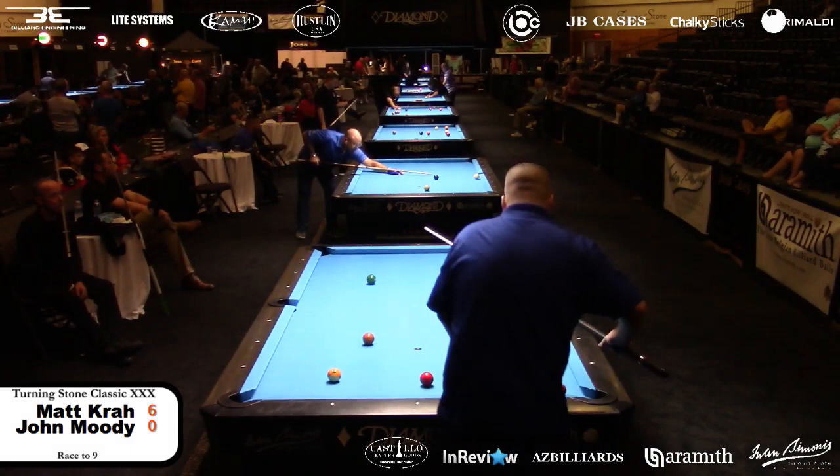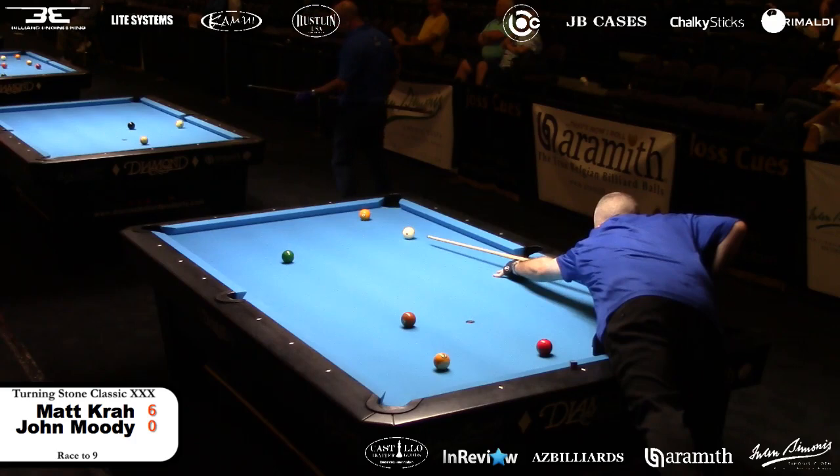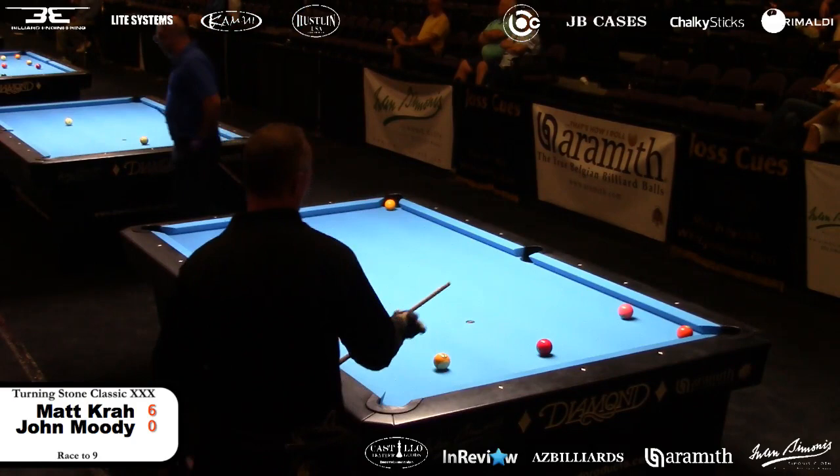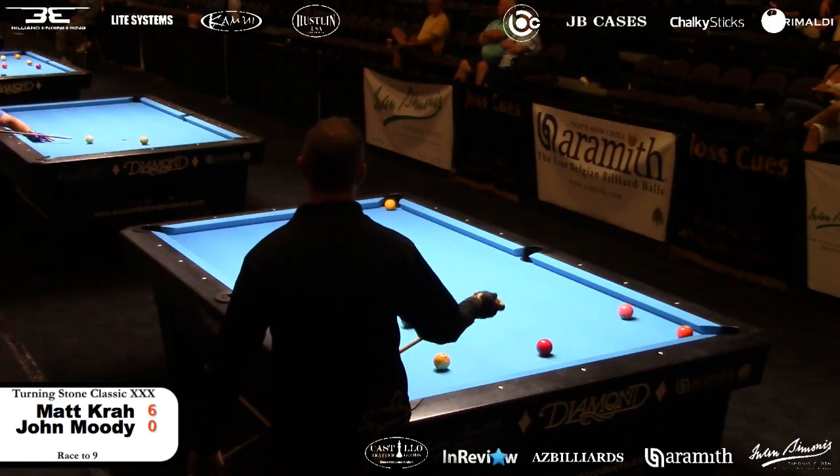Oh, he's stretching. Look at this. Oh, this is foul on all balls. You know, that's a pretty good stretch. I mean, I would probably have to use the bridge on that. Look at that. He overcut it. Well, maybe Mr. Moody's got something to work with here. Maybe that was unfortunate for Matt because he's up 6-0, and I think a little complacency settled in on that shot. Yeah, but Mr. Moody might have needed this break just to open something up.